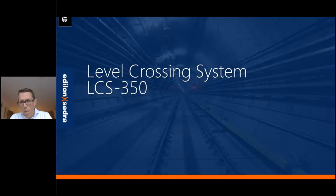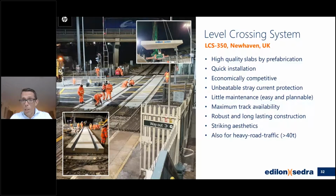One of the fields of applications of embedded rail is the level crossing system. Mark already gave you the example of a recent development in level crossing systems, which is the LCS 350, the level crossing which makes use of a concrete slab with a thickness of 315 millimeters. There is the clarification where the number comes from. Earlier this year, the LCS 350 system was installed in New Haven, and it had a manufacturing in Cornwall, so it is a British slab in a British project with some Dutch technology from Nederland. We are very proud of this.